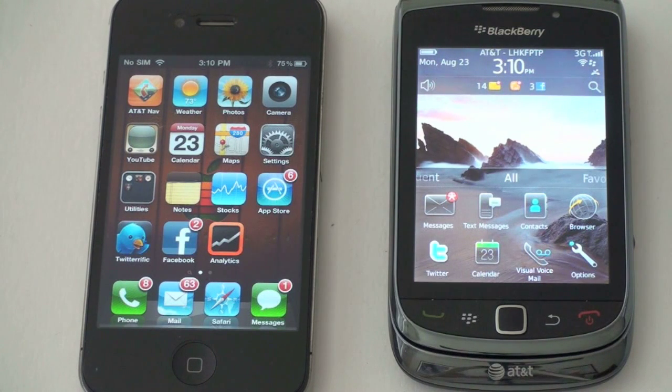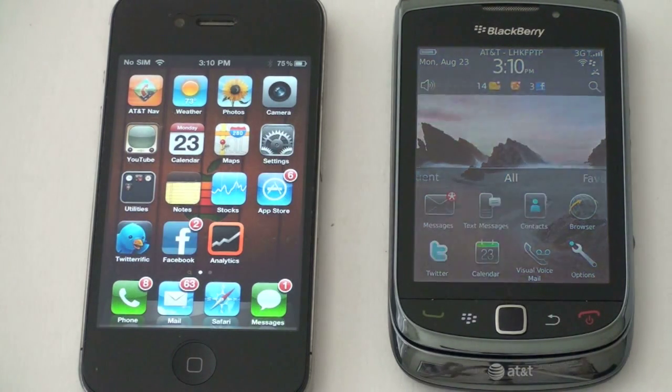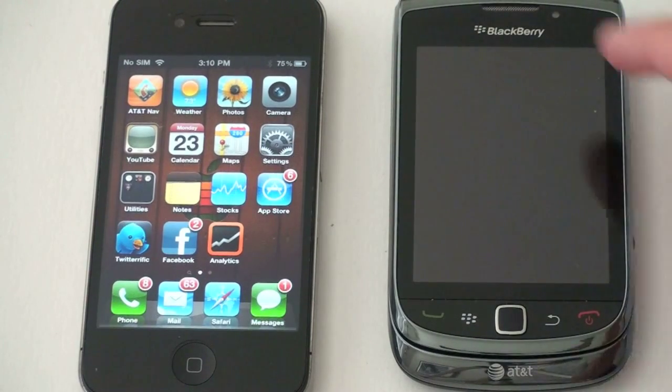If you're in a fringe 3G area, or maybe you get 1 or 2 bars, the Torch is going to be a great device for you because it seems to hold on to 3G bars and 3G service much better than other devices I've tested. So this round is going to go to the Blackberry Torch, bringing our total to 1 round apiece. So next, let's talk about browsing.